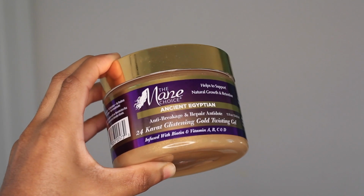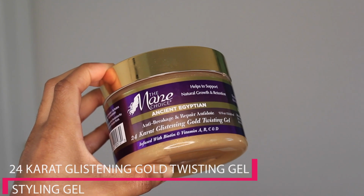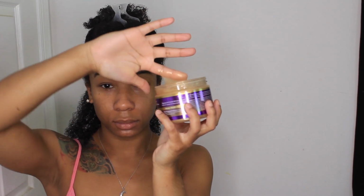And last but certainly not least, this 24 karat glistening gold twisting gel. This is probably one of my favorite products in the line. I never really use just a gel on my hair. I use a styling cream and then a gel, but this is a twisting gel, so it's kind of all in one, a one product styling product, and I really liked it.